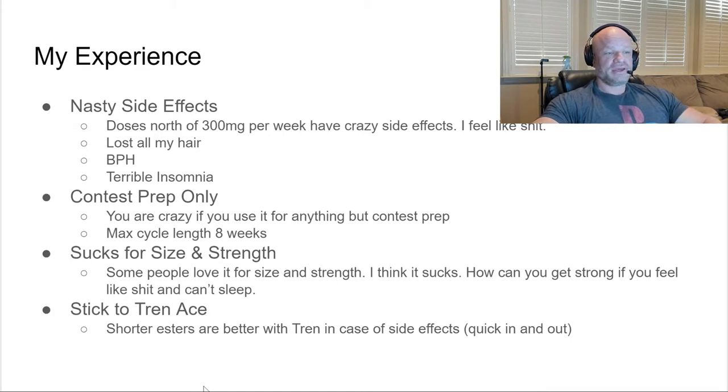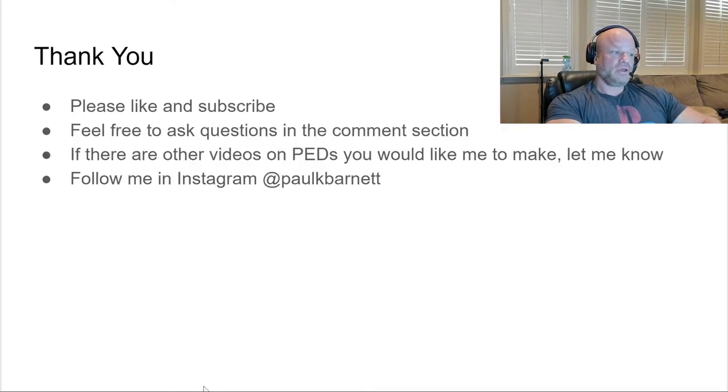I think enanthate is a stupid choice when taking Tren, because if you do have side effects, you can get out of it pretty quick. You can ramp your dose up and down pretty quick. Also, there's the compounding effect of the longer esters, where it stacks on top of each other. We'll go into that in another video. But anyway, I wouldn't want quick in, quick out with Tren. So if you start to feel like shit, you can pull off and have it cleared out of your system in a short period of time.